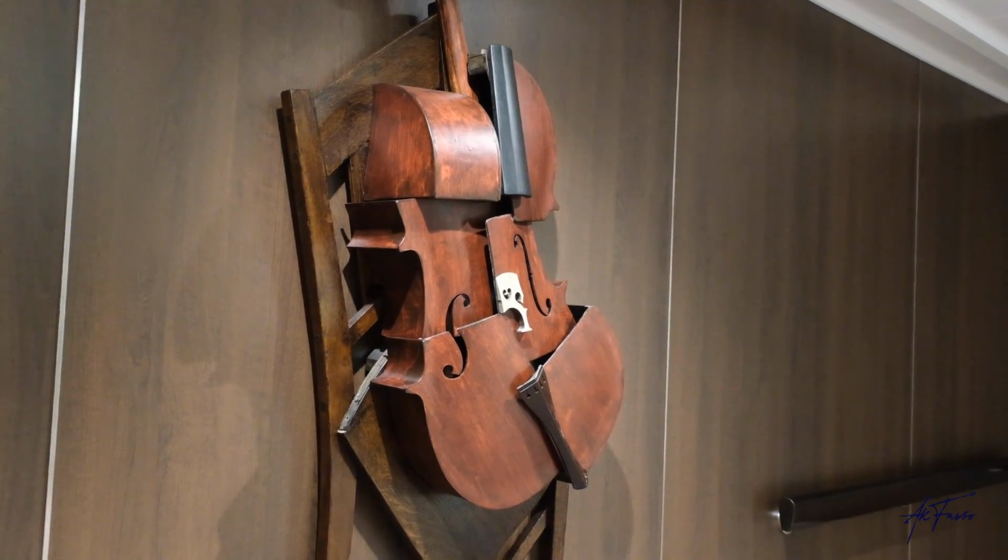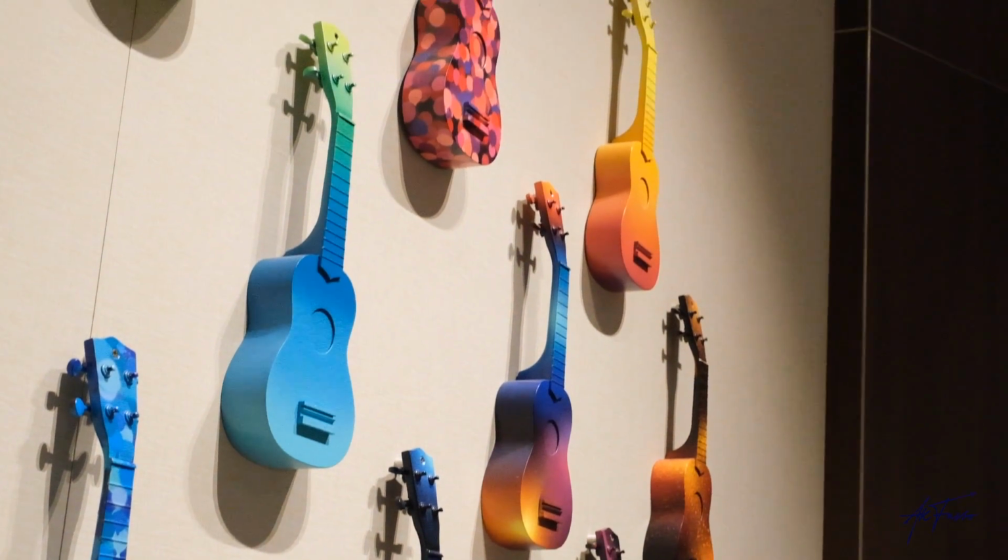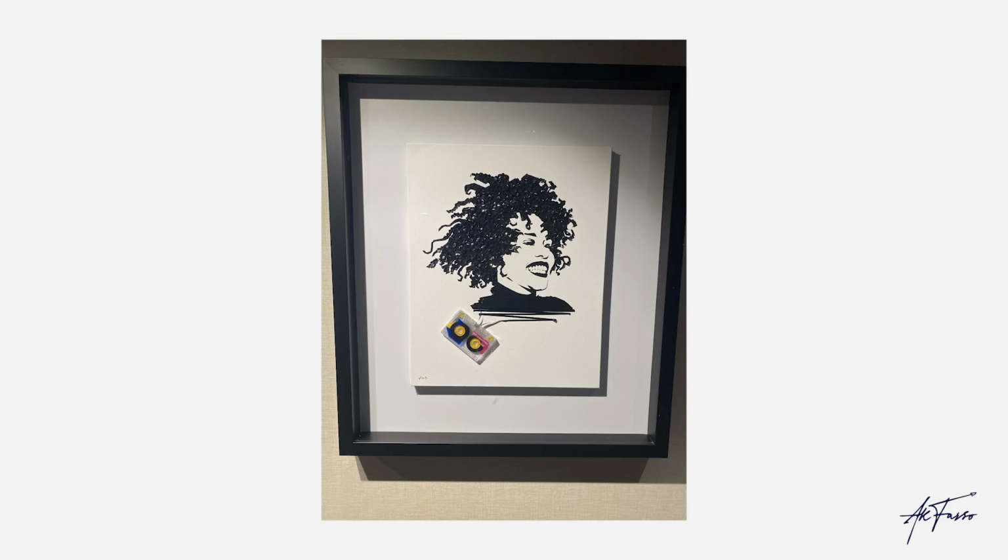And another thing music themed was the decor around the ship. You would see artwork all over the place that represented different genres of music or eras or artists. And my personal favorite was a Whitney Houston piece of art that was made out of an old cassette tape, which I thought was really cool.